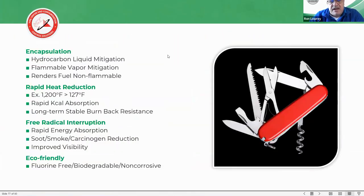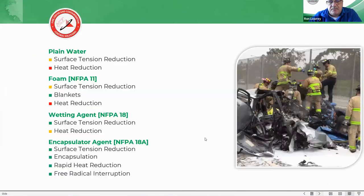So again, you get the encapsulation benefits, encapsulating that hydrocarbon, rendering it non-flammable, that rapid heat reduction, the calorie absorption gives you a great burn back resistance, that free radical interruption, which improves the IDLH atmosphere and makes it safer for everybody, all in an eco-friendly, fluorine-free, biodegradable, non-corrosive package.